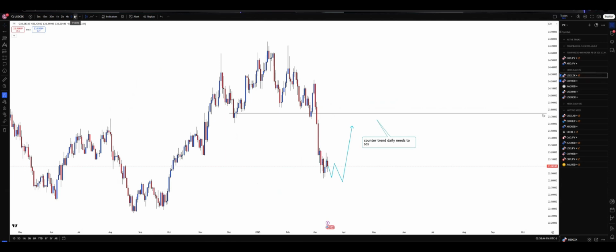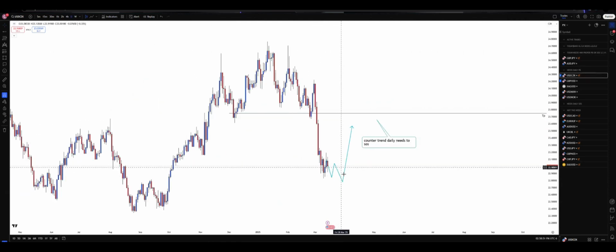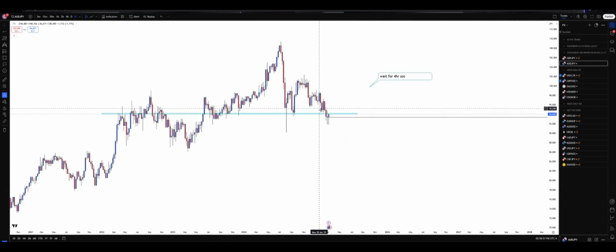USD CZK, lower low, indecision, structure points right there. Just waiting for the daily to make a lower low. Basically waiting for the daily to shift. Weekly at a lower low. It's had a proper pullback. So 1, 2, 3, 4, 5, right? So it's pulled back to the zone.